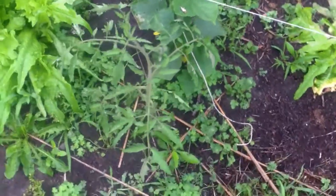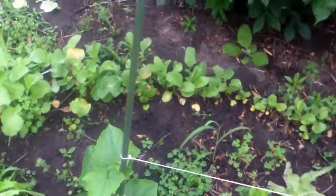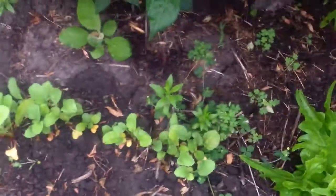I have a volunteer tomato here. Can't decide if I'm going to let them stay or not. Got some radishes here. It's pretty much ready to go. Some of them don't produce the radish for some reason. Never understood why. Some do. Maybe these guys are too close to the bush, not getting enough sun. Who knows?